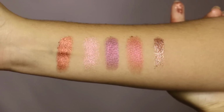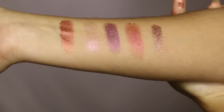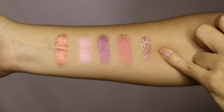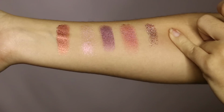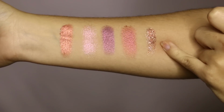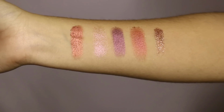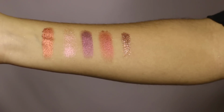However, I think I would totally use a glitter primer for this. I feel like that would help it, because by itself it might go everywhere. The colors in here are a mix of copper, gold, and silver glitter, which is very interesting. I really like that one a lot. Definitely gonna put that on the eyes, just saying. I mean, how can you not?